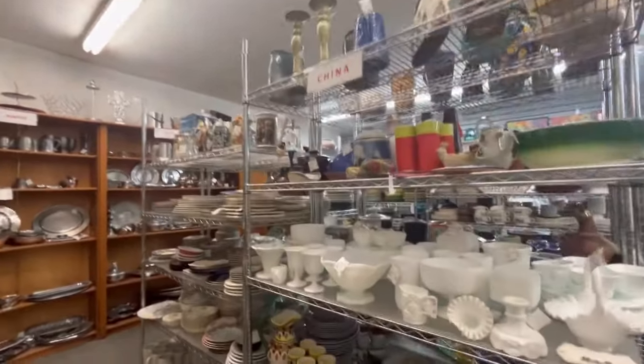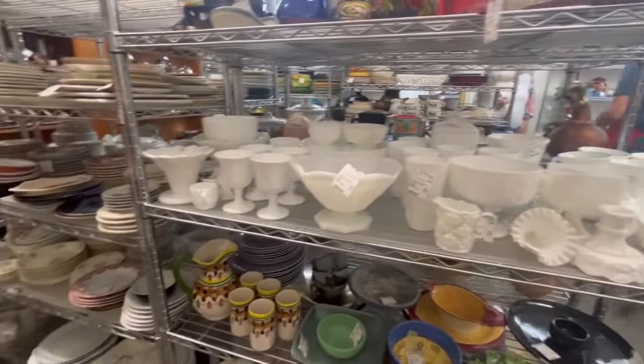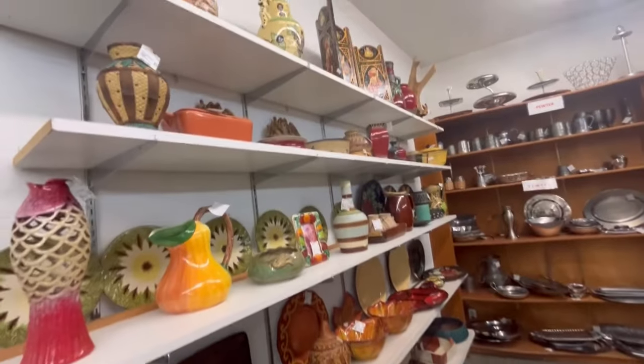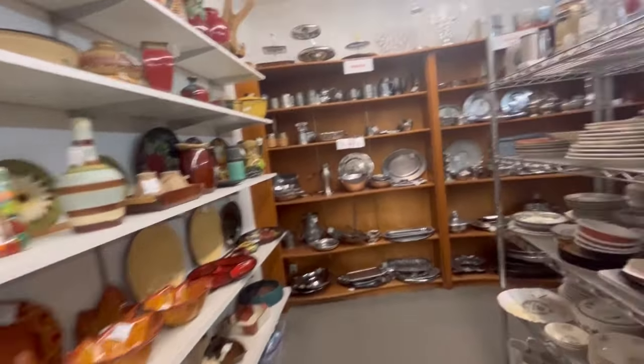We need some help at the register on wrapping. Help to the register. Thank you. Oh, they changed this up. Used to be knickknacks in this corner.